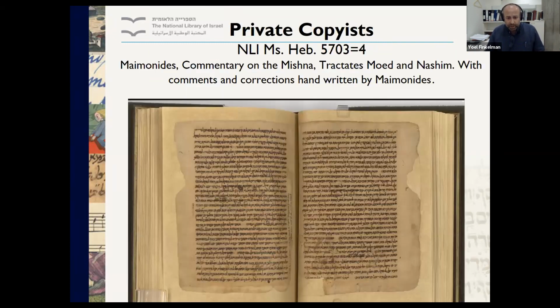So here we're dealing with an example of somebody who is carefully and cautiously writing a document for their own use. Maimonides, Rambam, is aware of the significance of what he's doing. He knows that he's writing an important book. This is his early work. He hasn't yet reached the fame that he would achieve later in his life, but he still realizes that this is a book he's going to publish.